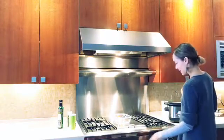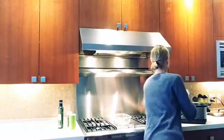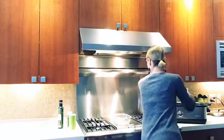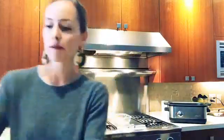Turn off my heater, and then this is the magical part. I just put everything in the crock pot. It's so easy. My garlic, my ginger. Very neat and tidy. My carrots, my celery, and my shiitake.